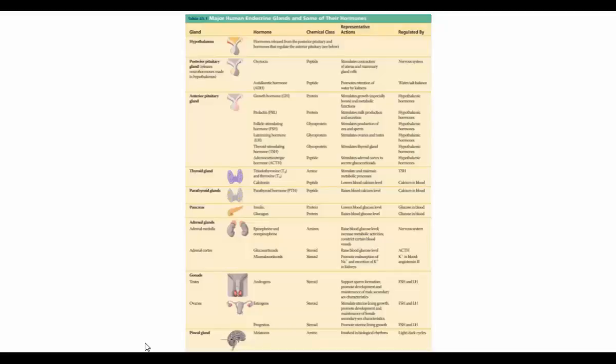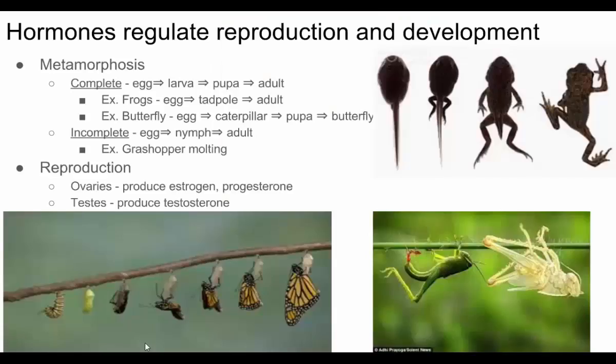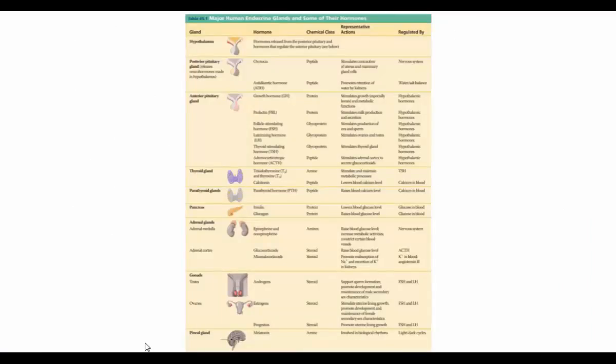So that's a summary of the stuff that we talked about today. Any questions? We'll finish up on Monday. Any questions about any of the hormones or glands we covered?